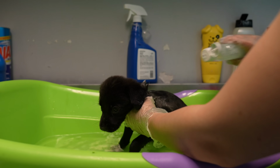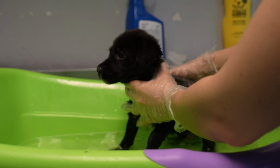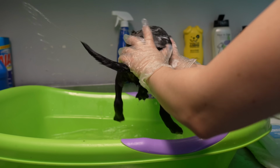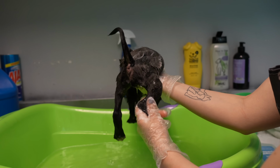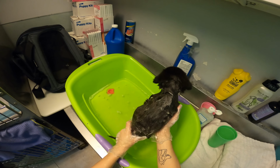Flea and tick shampoo, yeah, because they had fleas. They've already given them one flea bath. They're giving them another. So now I'm going to lift him up. Hey, poppers. I'm going to sit in this for a minute, sir.